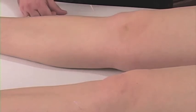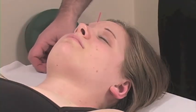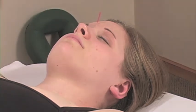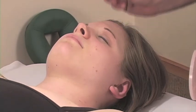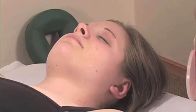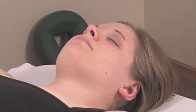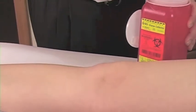Okay. At this point, I would leave the needles in for another 10 minutes. Okay, at the end of the treatment, I'm going to remove the needle. See, no blood. I remove the needles, I put them immediately into a disposable.